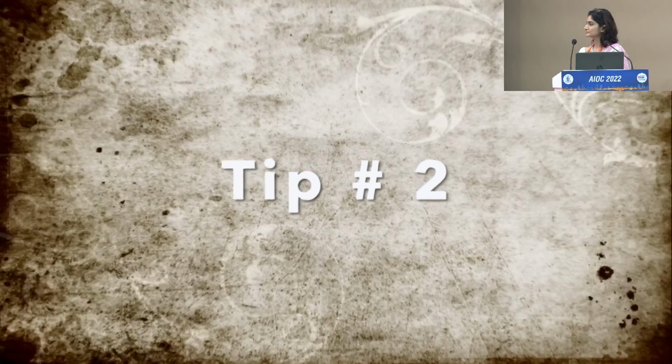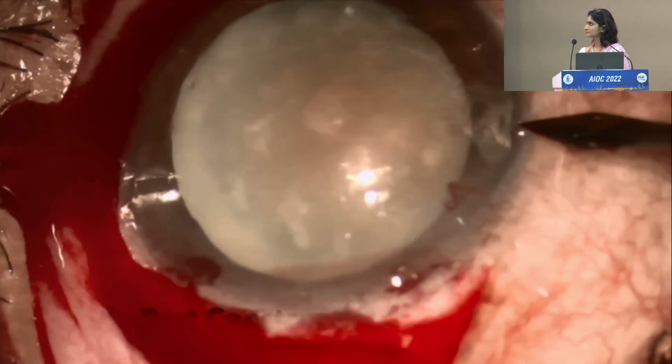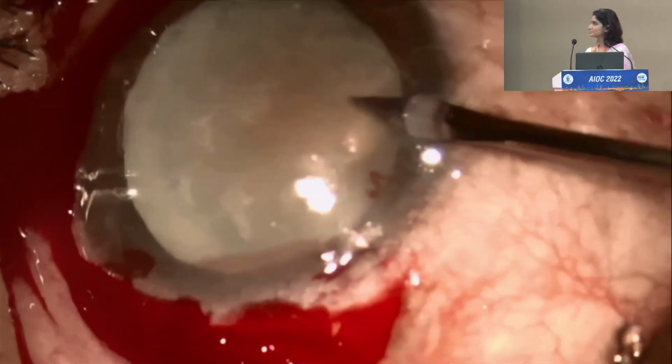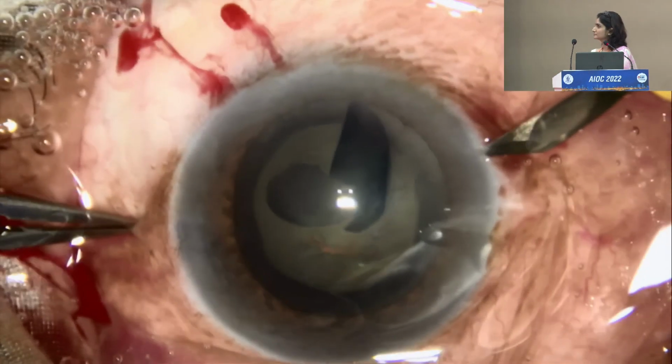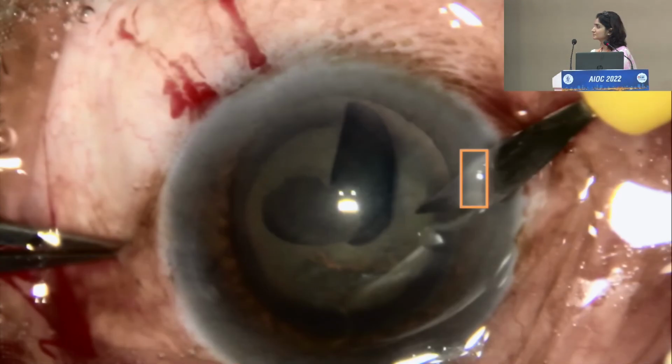Tip number 2. Side port construction. A good side port incision is a uniplanar stab wound in the clear cornea just inside the limbus. A side port at the right plane will be of square configuration. This is ideal for wound stability and stromal hydration. A side port made anteriorly will be of rectangular configuration.